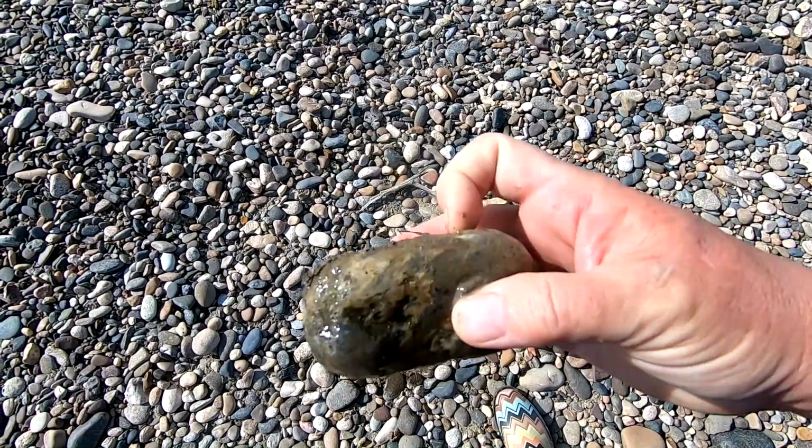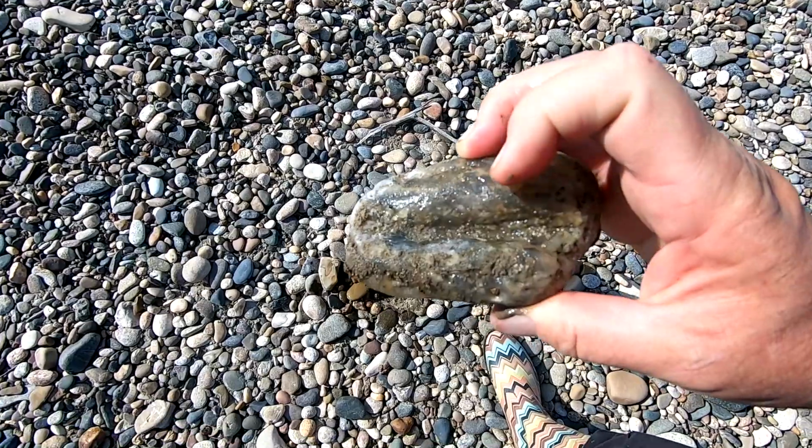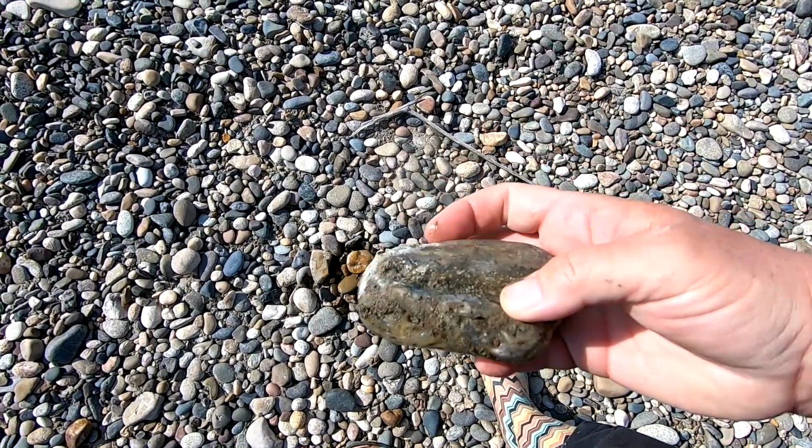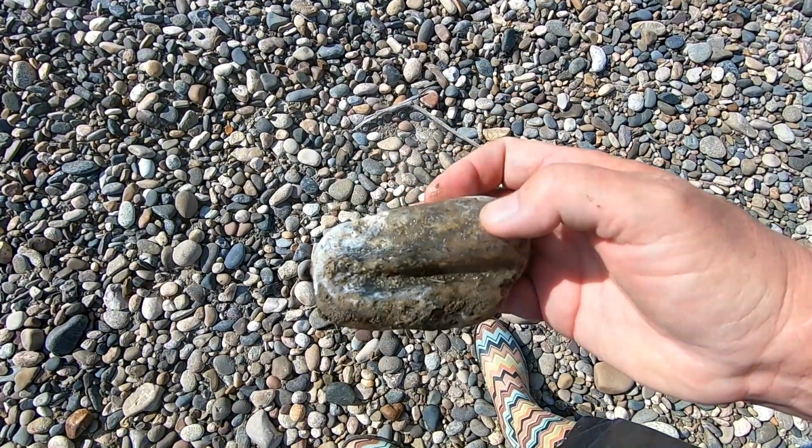This one looks like, well, I was going to say it looks like a limb cast, but it's got this little slot in it, so maybe not. But it definitely is an agate.